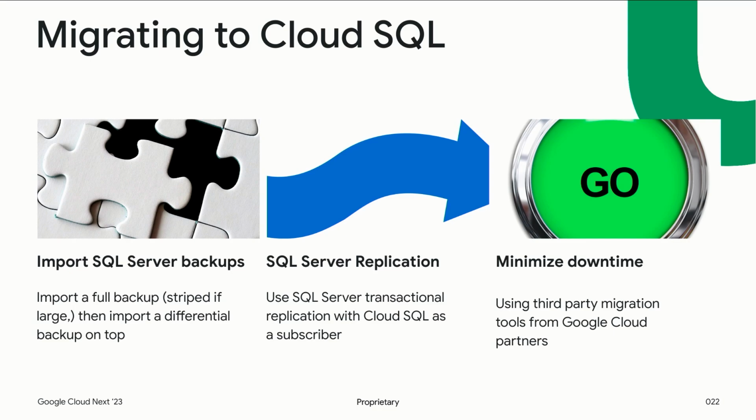So when it comes to migrating to Cloud SQL, you have a couple of options. You can import traditional SQL Server full backups. We now support striped backups, and I'll show you what that looks like in the demo. You can also bring in a full backup and then bring in a differential on top, which can again help reduce migration downtime. As I mentioned, we support SQL Server replication, so you can set up replication to Cloud SQL. And then if you're really focused on minimizing downtime, we do have a lot of customers who are using some of our partners for setting up CDC-based migrations.